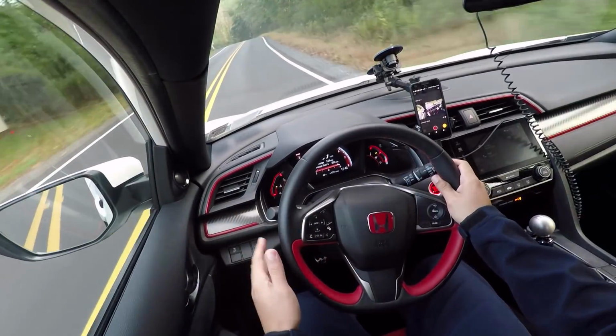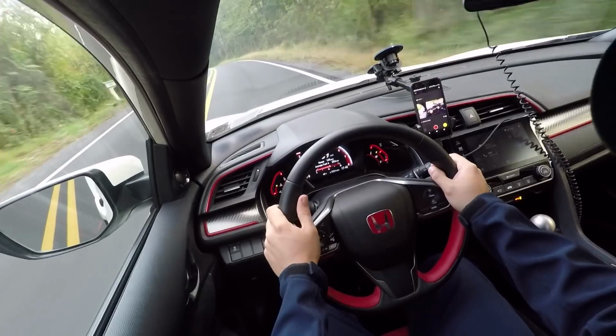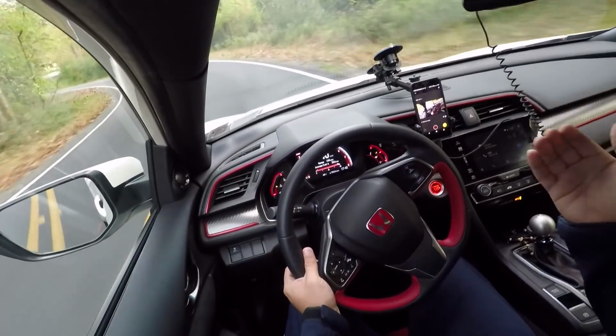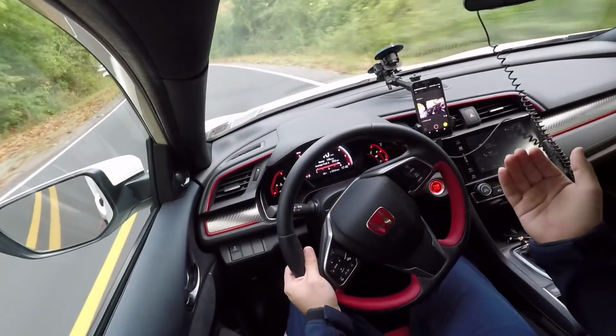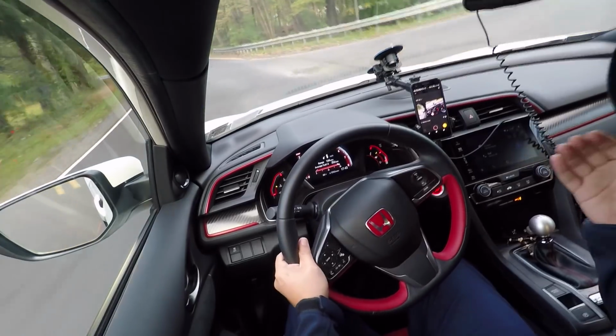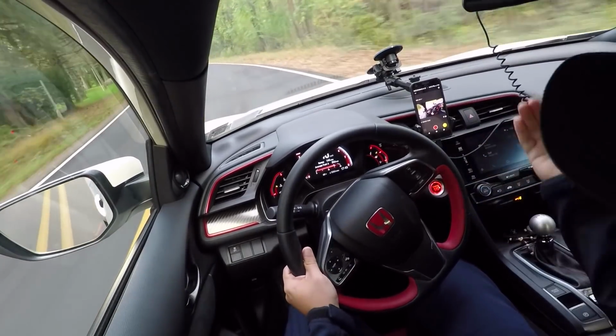Now this next one is kind of in the same vein as that. As you're coasting to a stop, I recommend leaving the car in gear. That's for a couple of reasons. The main reason to leave your car in gear while you're coasting is that you're saving on gas.